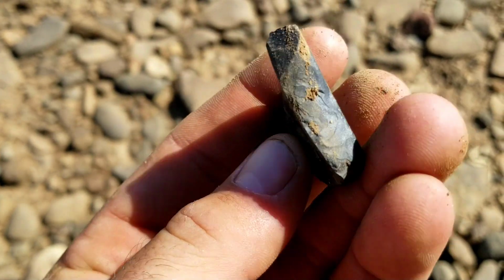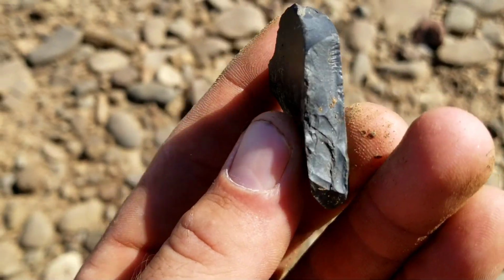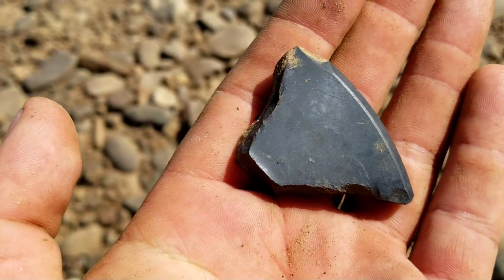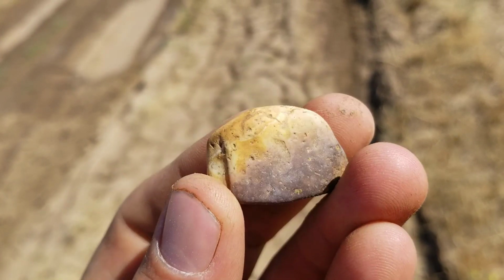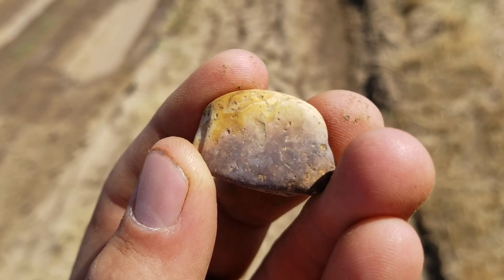it's not rock. Maybe it's like a, I don't know. Let's check it out though. I'm gonna check this one out. This one's kind of neat. Not sure what it is, but I have to look at it.